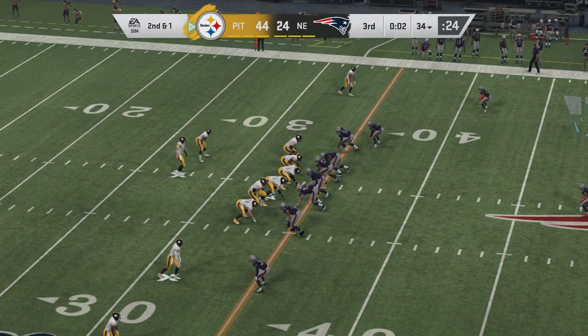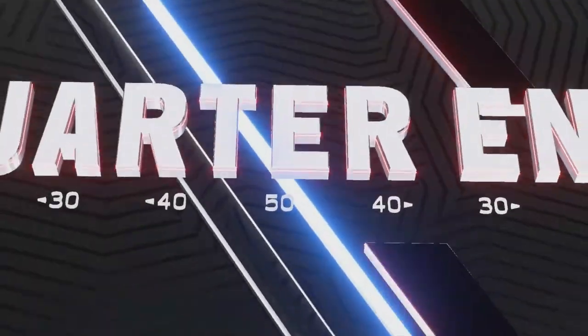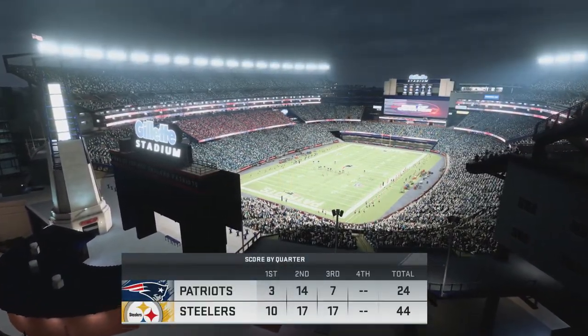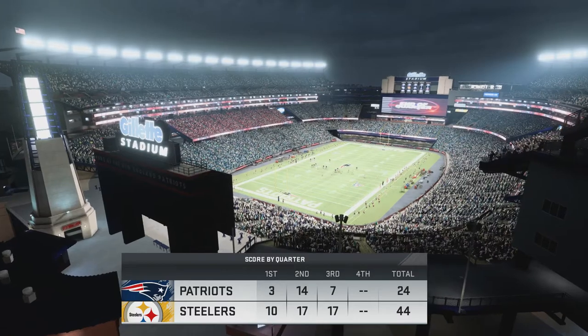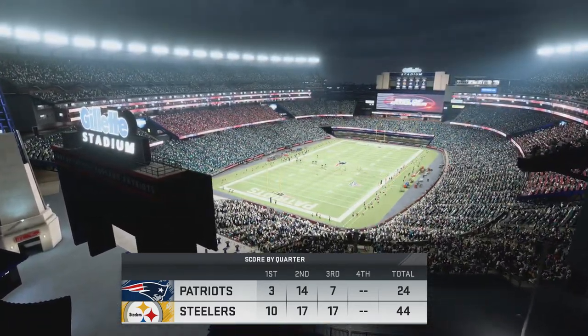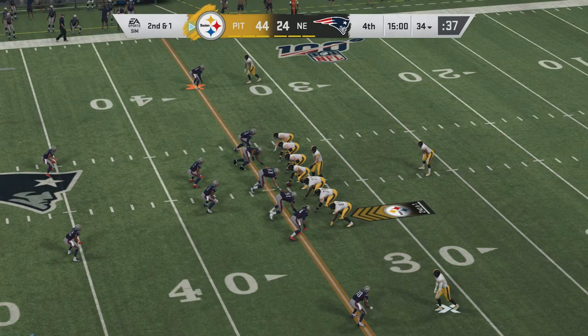And this should be the final play before the quarter ends. One quarter remains here in this Thursday night matchup. You are watching the NFL on EA Sports. Maybe a good spot to take a shot. Here, 2nd and 1 yard from the 34.